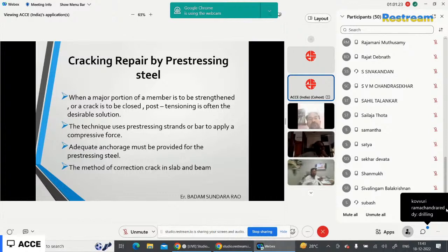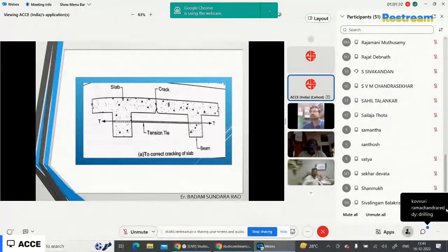And this is very effective and efficient, though a little bit costly when compared with other techniques, but with little modification, we can get the benefit of it.